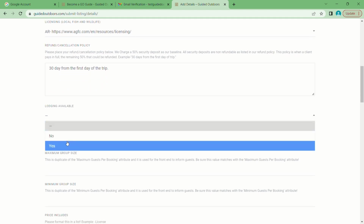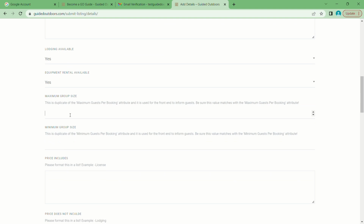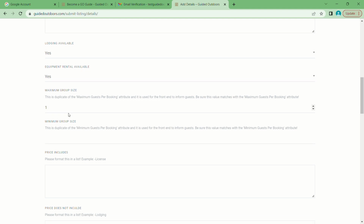All right, lodging available, we'll do yes. Equipment rental available, yes. So this maximum group size and minimum group size, this is duplicated in another spot. This is just for front end and back end functions. So just make sure that they're the same.